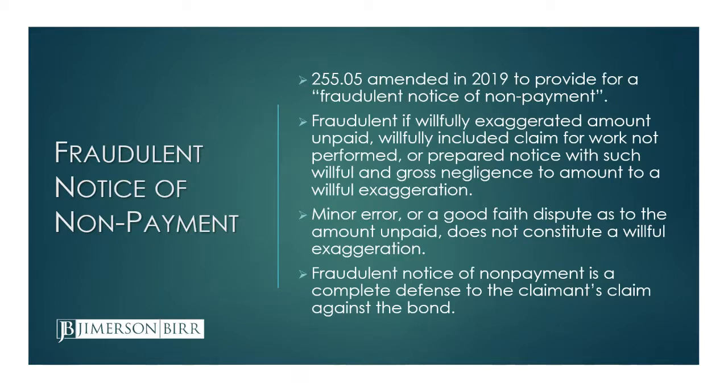So something you want to be careful about when you're putting these together is that you can back up the amounts that you're including in your notice of non-payment, and that it ties to your contract.